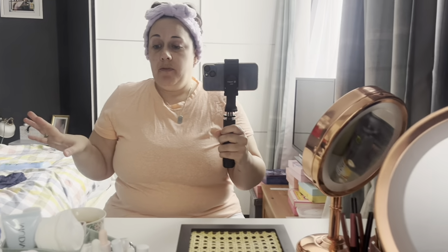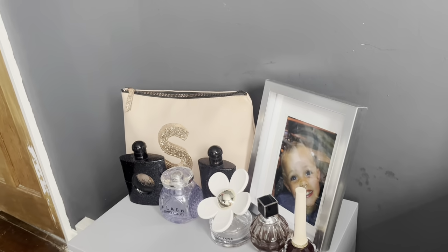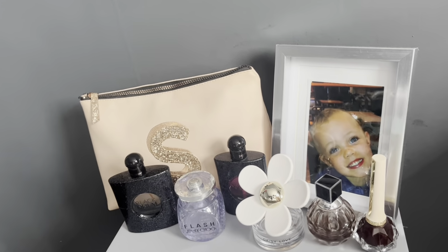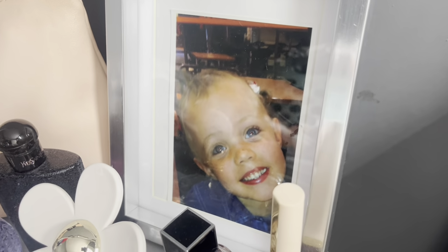Hi everyone. Sorry, this is the next day, but I thought I would just show you what I've actually done to my dressing table because I didn't finish it off yesterday. So let me start over here. So these drawers, I just put my perfumes, my toiletry bag, and I love a lovely picture of Vizzy when she was little. Look how red her lips are on there. She's absolutely stunning.